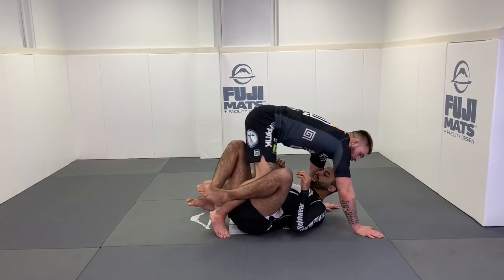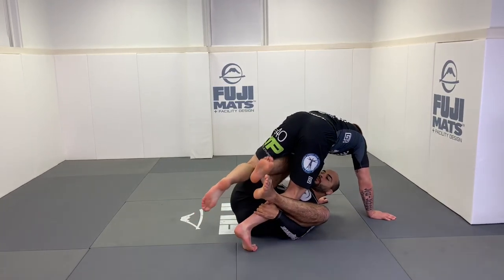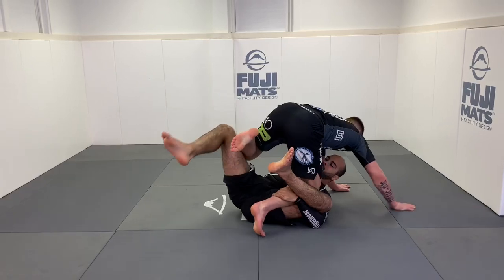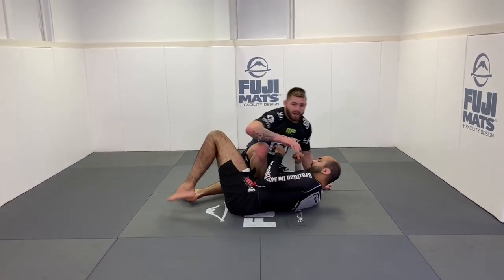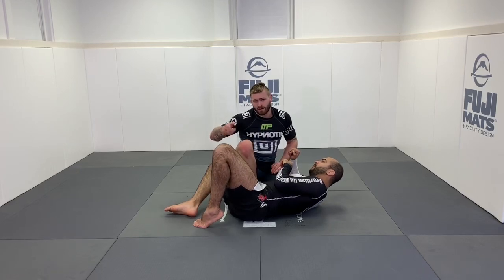Okay? If I go to pommel on top of my partner's leg, for example, and he uses a butterfly hook to elevate me, now I pommel in front of my partner's leg. And now from here, we push him away from the chest, and we pommel through to a knee on belly. Okay, so we have heavy hands, and we use our feet, knees, and hips to out-pommel our partner's legs.